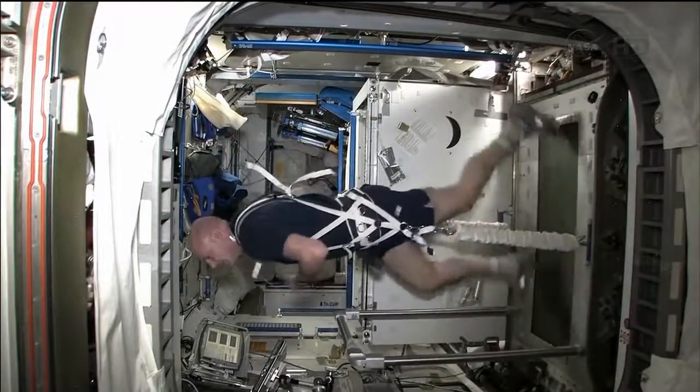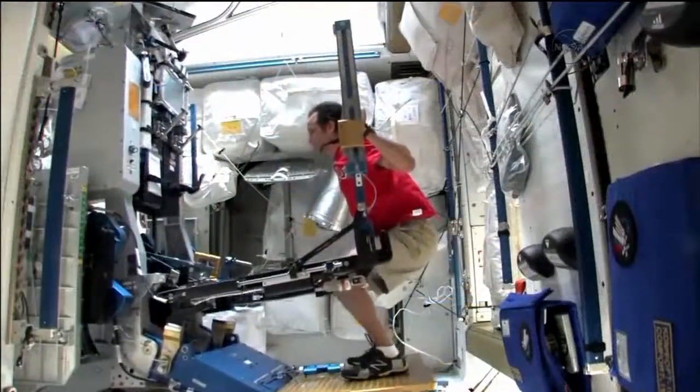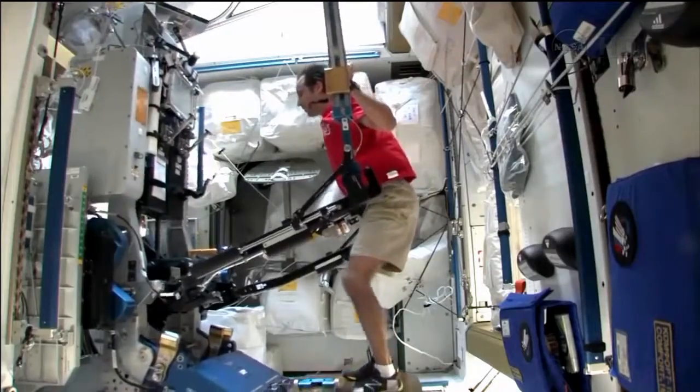What are we looking at? First experiment is looking at an investigational product. We're looking at a new molecule that has some very interesting properties in muscle wasting, and it counters muscle wasting diseases. So it's of interest to us, and it's of interest to NASA.